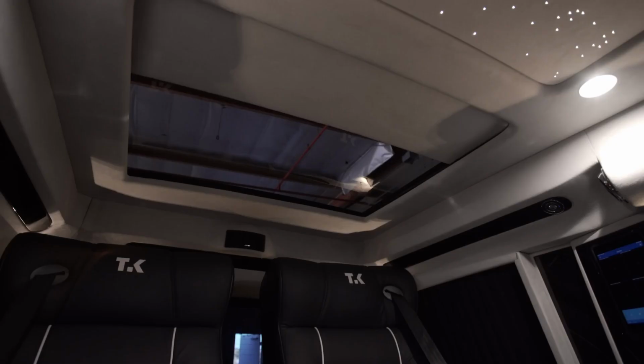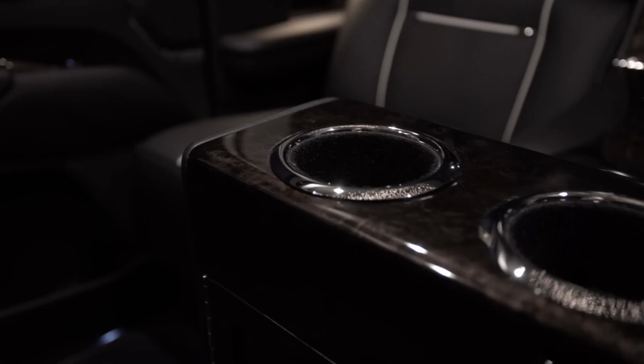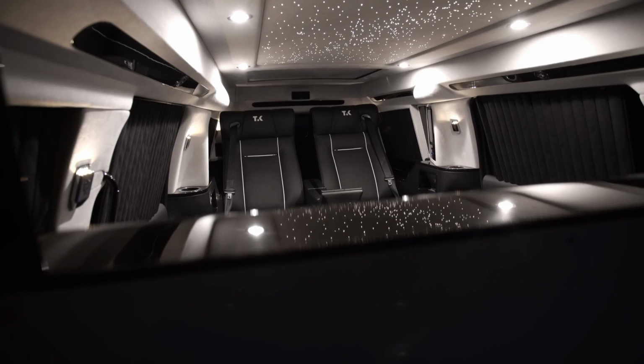Overall, the Cadillac Escalade Viceroy Edition is a top-of-the-line luxury SUV that offers the ultimate in comfort, convenience, and safety. With its sleek and stylish exterior, high-end interior, and advanced features, it is designed for those who demand the very best in automotive luxury.